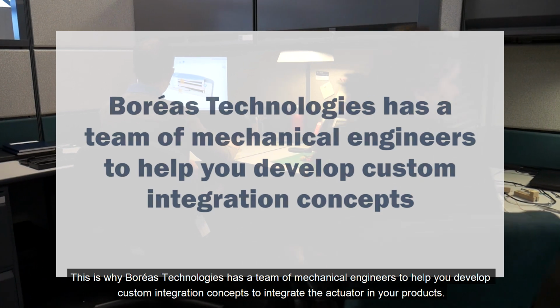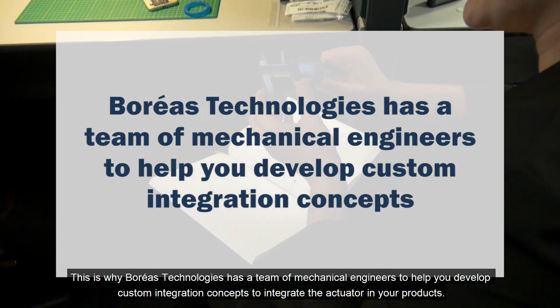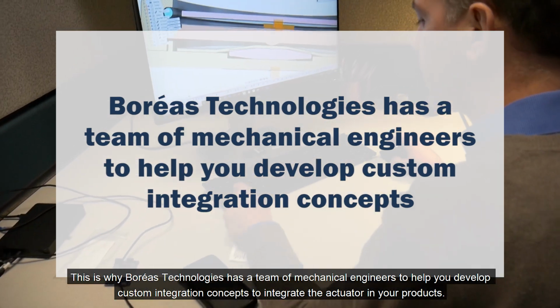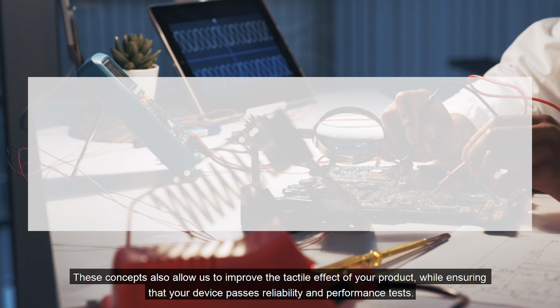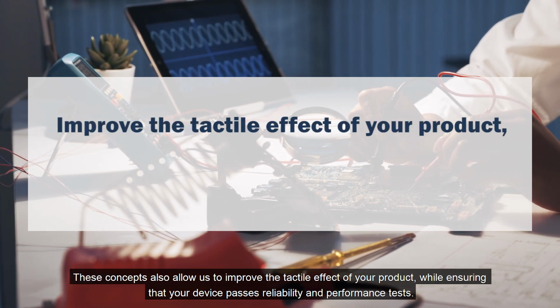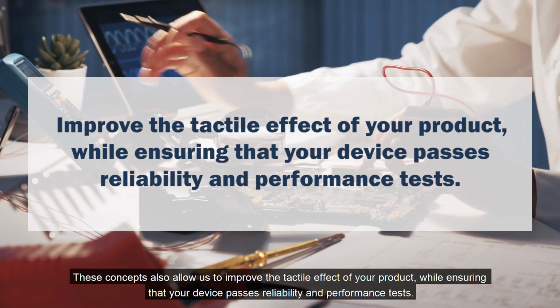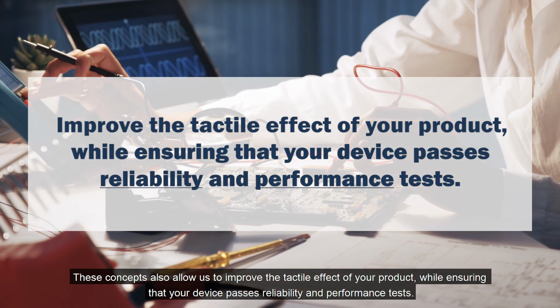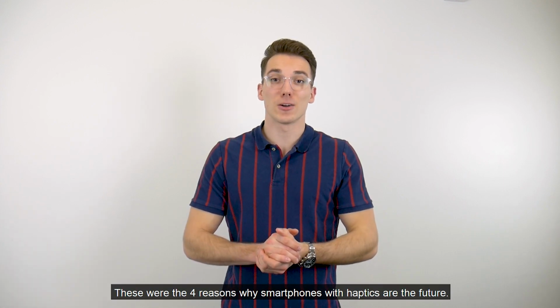This is why Boreas Technology has a team of mechanical engineers to help you develop custom integration concepts to integrate the actuator in your products. These concepts also allow us to improve the tactile effect of your product, while ensuring that your device passes reliability and performance tests. These were the 4 reasons why smartphones with haptics are the future.